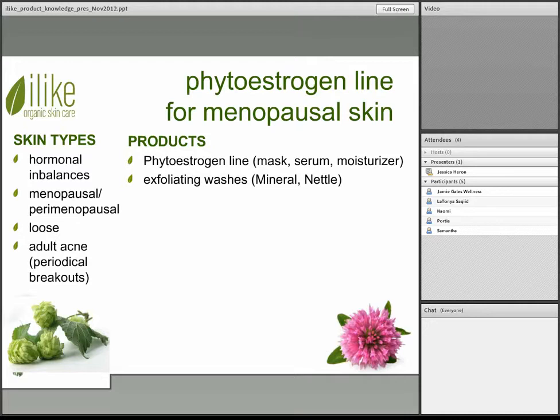Menopausal, perimenopausal, loose skin, adult acne with periodical breakouts, and then the products would be your phytoestrogen line that have that name on the label specifically: the phytoestrogen gel mask, the phytoestrogen serum, and the moisturizer. Now, the phytoestrogen line has clovers, hops, flaxseed, and yucca, and also honey. So honey is considered a moisturizer, but also an anti-inflammatory.